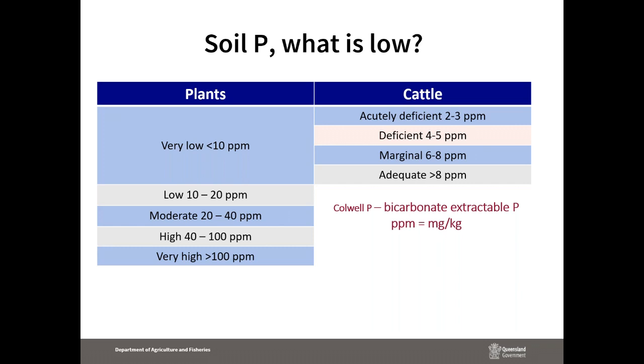So if you've got a soil phosphorus level of under 10, from a point of view of growing a crop or a vegetable, it's pretty ordinary. As you can see on the left here, plants under 10, very low. 10 to 20 parts of phosphorus would be considered low in the world of farming. Whereas when we think about cattle, country that's acutely phosphorus deficient, the soil levels are usually down around 2 or 3 parts per million. Then they get a bit better when we might consider it deficient. And once the soil gets a phosphorus level above about 8, generally we don't have a phosphorus problem.